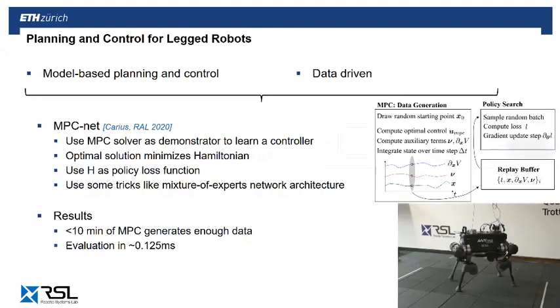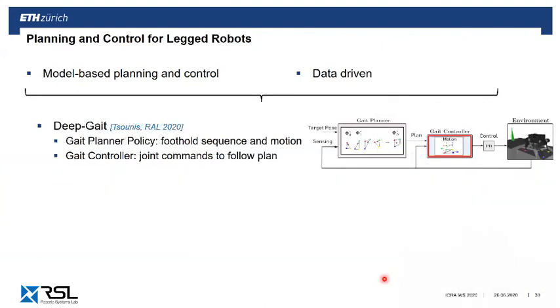The second type of work that we were doing in this intersection between learning-based methods and model-based approaches was DeepGait by Vasilis. And there are a couple of elements that came in here. On one side, we essentially took the structure that we typically have in a model-based approach: a gait planner, which plans phases, which means a set of locations of footholds and body poses together with their timing, while the gait controller then generates joint level commands to follow the plan. And both are learned as a policy.